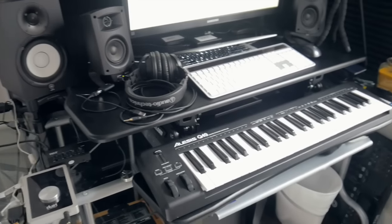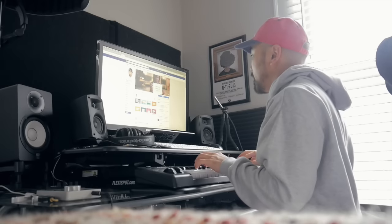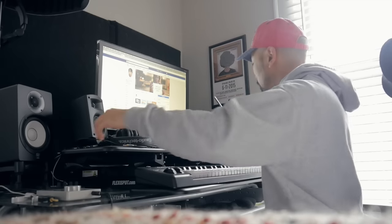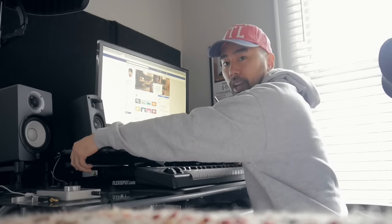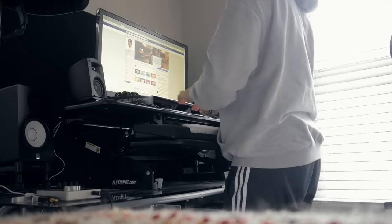So the cool thing about this is that it retracts up and down. You guys can see here, I'm in a sitting position, working, making music. Now if I want to stand, all I gotta do is grab these little handles on the side. Boom. I definitely recommend it for any producers out there, or anyone that makes music or does something creative that likes to move while you're creating.